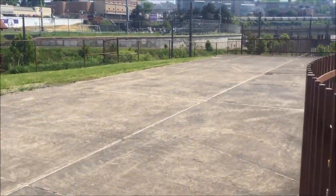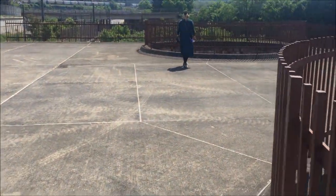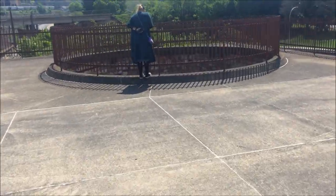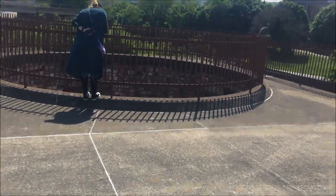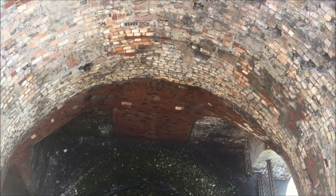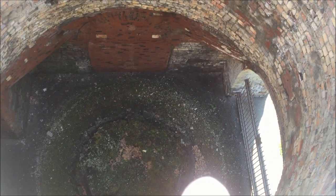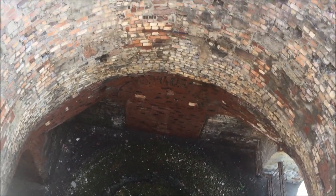Let's go to the last one over here. Look at this. It's different. There's ledges under there. I wonder why some of them are bricked up and some aren't. I guess we'll find out when we go down there.